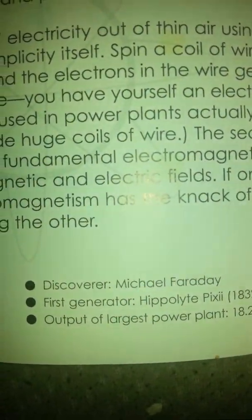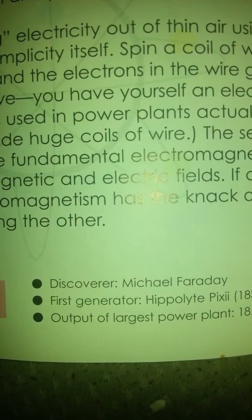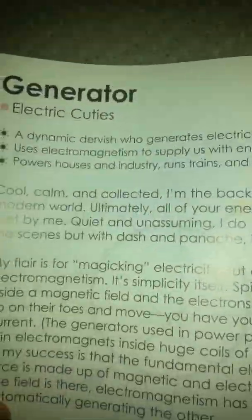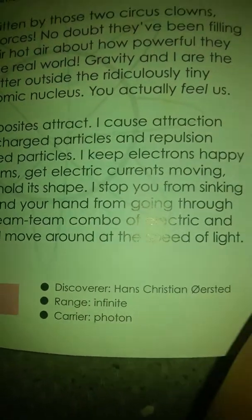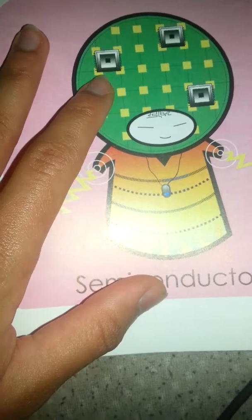This guy right there. First generator. Largest power plant right there, 18.2 gigawatts, and it shows right there. Now this one. Range is infinite for electromagnetism. Now, this is the one that we have in most modern technology today.